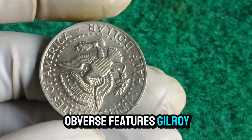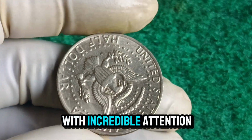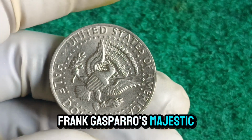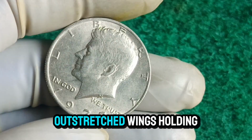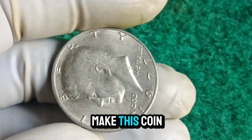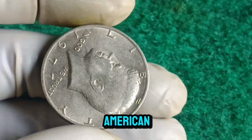The obverse features Gilroy Roberts' iconic portrait of President Kennedy, designed with incredible attention to detail, while the reverse showcases Frank Gasparo's majestic depiction of the presidential seal and eagle with outstretched wings holding olive branches and arrows, surrounded by 50 stars representing the states. Together, they make this coin one of the most beautiful and meaningful designs in American coinage.